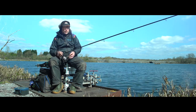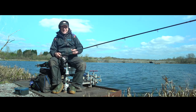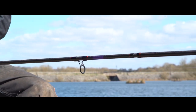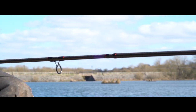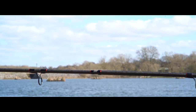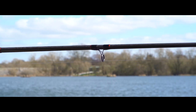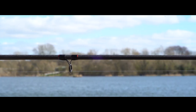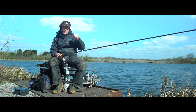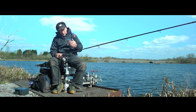So first of all, I've set up a 13 foot Shimano distance feeder rod. Fantastic tool, covers me for all the options from fishing 40 meters right out to 100 meters plus. Nice soft action as well, which is really important, especially when you're targeting bream. Look, we could get a carp today, but bream are the quarry. They're the main species we're going to be targeting today. So I want a nice soft action rod to compensate for when they're bumping about as I'm bringing them in, going to prevent hook pulls.